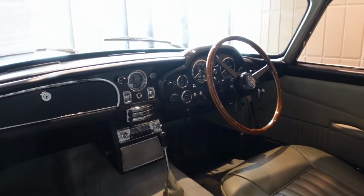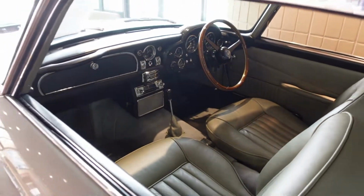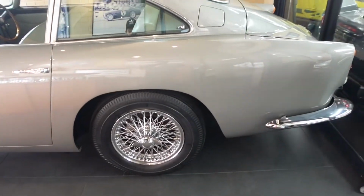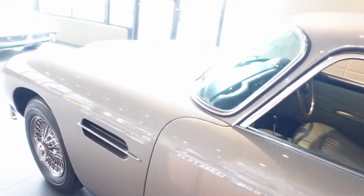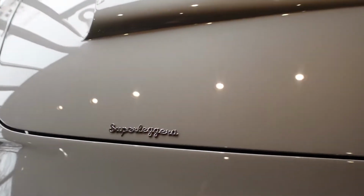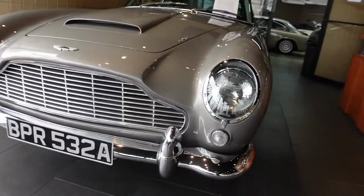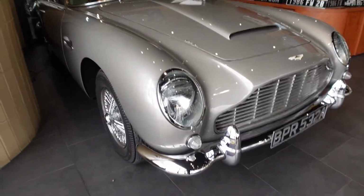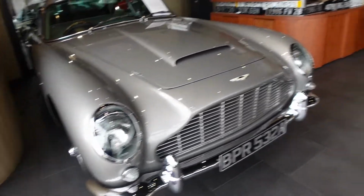Right-hand drive too. The chrome looks great on the dash, the gauges, the center of the dash, I should say. The chrome bumpers look great. It's amazing how good chrome looks on older cars, but it doesn't look so great on newer cars. Superleggera badge right there. It's a fantastic looking car. Very tight, very close to the wall there.